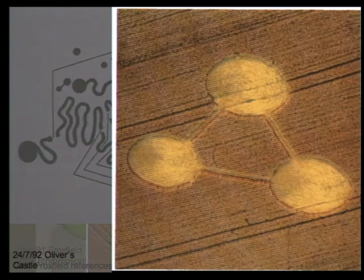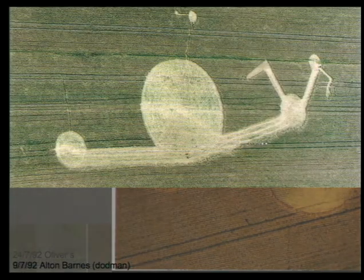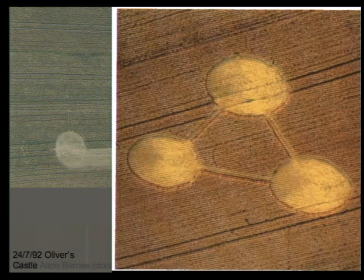Okay, let's scamper on a bit through some of the formations of the 90s. This one, the night that SETI, Search for Extraterrestrial Intelligence, whose logo this is, were having a meditation trying to contact the crop circle makers. This one appeared that same night in the fields.